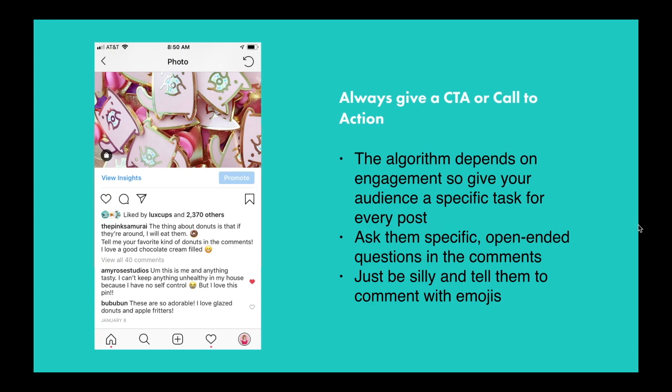So you want to be sure to give them a specific task, because the more often they engage, the more often they act on that task or that action, then the more often they'll be able to see your photos because they're engaging with it. And that's what Instagram wants. Instagram wants people interacting with things and staying on the platform as long as possible.